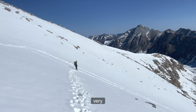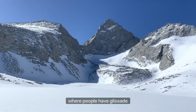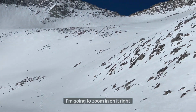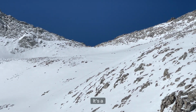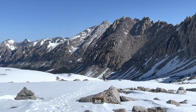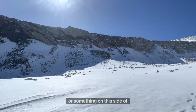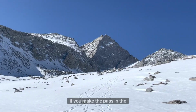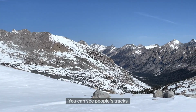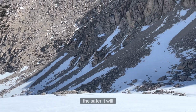Other side, very snowy. The switchbacks kind of disappear. You can see there where people have glissaded down, just straight down. I'm going to zoom in on it right there. You can see those tracks. It's a shortcut, but be careful, please. Again, strongly recommend an ice axe for safety to break a fall on this side of Forester. If you make the pass in the morning, the snow should still be pretty crunchy. You can see people's tracks there. And the more people that pass through these mountains, the safer it will get.